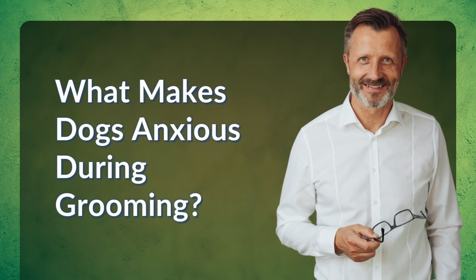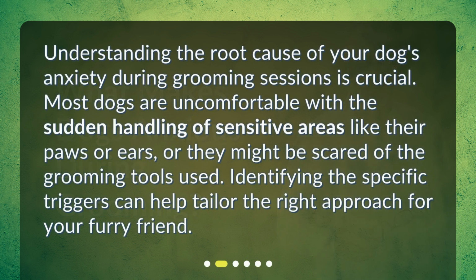What makes dogs anxious during grooming? Understanding the root cause of your dog's anxiety during grooming sessions is crucial. Most dogs are uncomfortable with the sudden handling of sensitive areas like their paws or ears, or they might be scared of the grooming tools used. Identifying the specific triggers can help tailor the right approach for your furry friend.